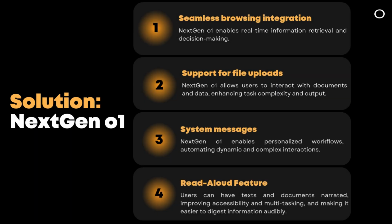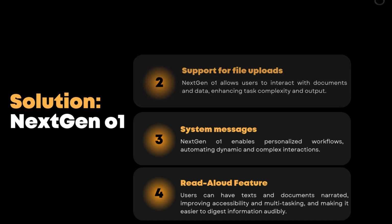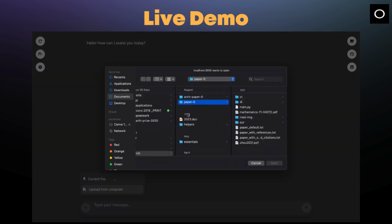NextGen O1 addresses these challenges head-on. First, our seamless browsing integration allows for real-time information retrieval. Next, file upload support lets users interact with documents and data to enhance complexity and efficiency. Third, our system messages allow for personalized workflows and automated interactions. And finally, our read aloud feature lets users have their text and documents narrated, enhancing accessibility and helping users multitask efficiently. With NextGen O1, these features provide a truly unrestricted and powerful AI experience. Now, let's see NextGen O1 in action.